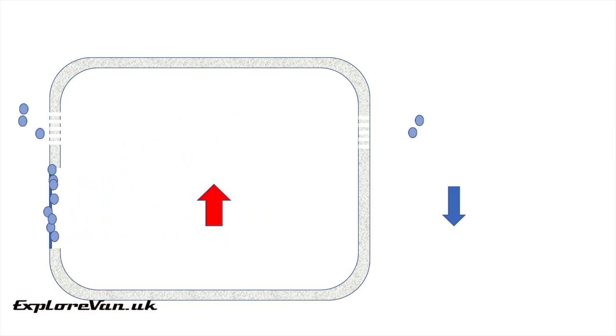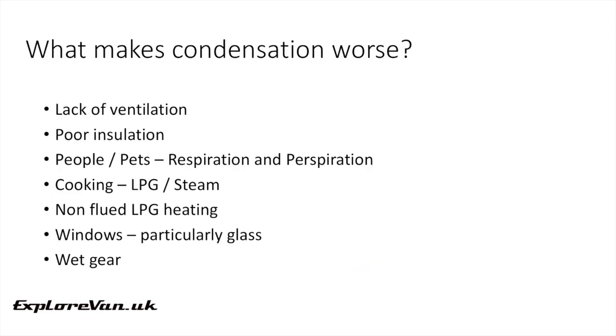So let's look at what are the things that make condensation worse. The two worst offenders we've already talked about. Lack of ventilation: although it seems counterintuitive when it's cold outside to open more vents, closing everything up thinking you will stay warm is going to give you a massive condensation problem. Poor insulation, as we've seen, will give cold surfaces for the moisture to condense on. The more moisture there is in the air, the more there is to condense. People and pets, through breathing and sweating, add lots of moisture. So the more occupants you have, the more ventilation you're going to need.